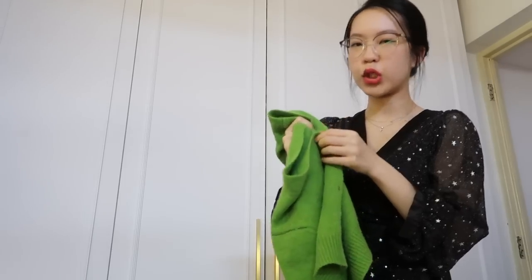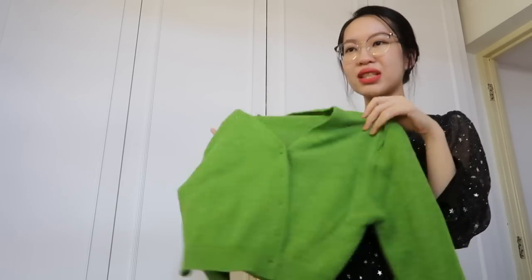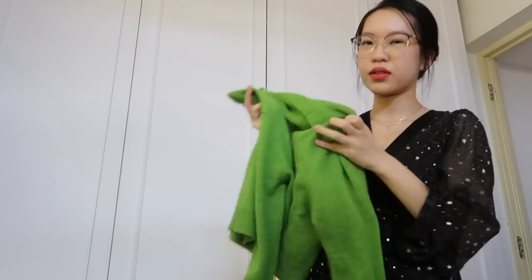But now that I'm going for a more elegant, feminine style, it just doesn't work. Nope. And also, it's not that great of a quality. So I'm trying to refine my style, and that's just not it.